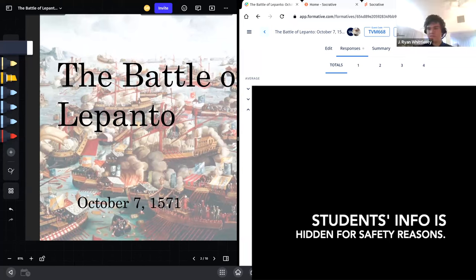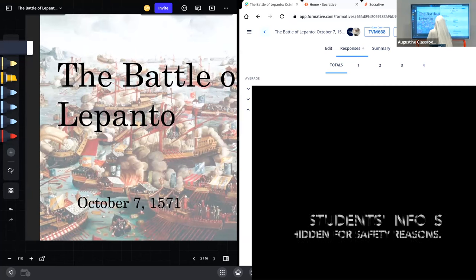The Battle of Lepanto was a large-scale naval battle off the coast of Greece in 1571 between Ottoman forces invading Europe and the Catholic Holy League that was formed to protect it. Supposedly, the victory by the Holy League was delivered by the Virgin Mary. Wow, a perfect synopsis. Mr. Whittlesey, I'm impressed. You must be a historian.